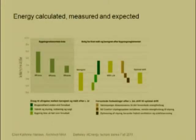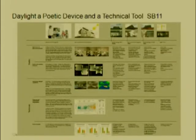So this is easier. Here you can see what we have calculated. This is actually what we expect now, because we have known now that the calculation used for legislation is not very good for what you can expect. And this is what we measured the first year. This is the reason why there's a difference, and this is what we can optimize, and that's why we should end up here. And unfortunately, I don't have the numbers for this next year, because they're almost there, but not yet.